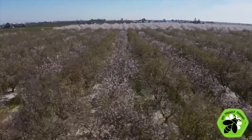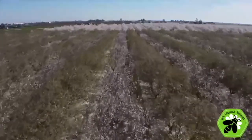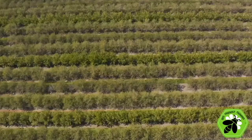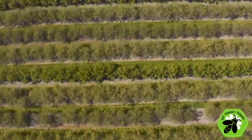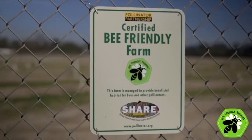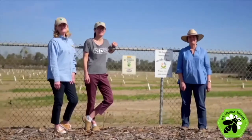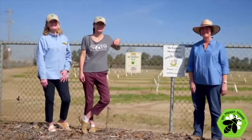Being certified is a way for an almond grower to get recognition for the good work that they do in terms of how they manage their orchard. So it's a way to get recognition at the consumer level. You can put the bee-friendly farming logo on your farm and on your product. And a great way to add value at the marketplace for the value that you add for bees on your farm. You'll be joining 800 other farms that have already certified and are a network of essential sustainable agriculture.